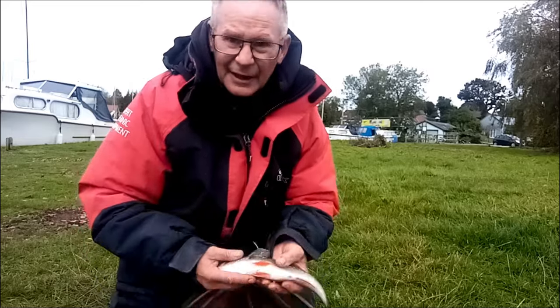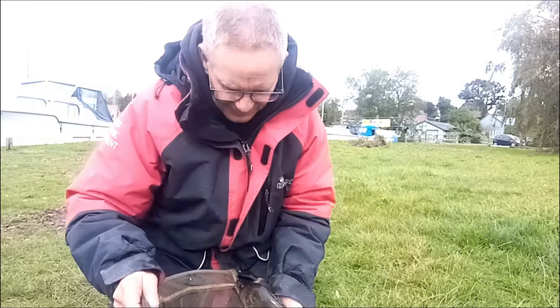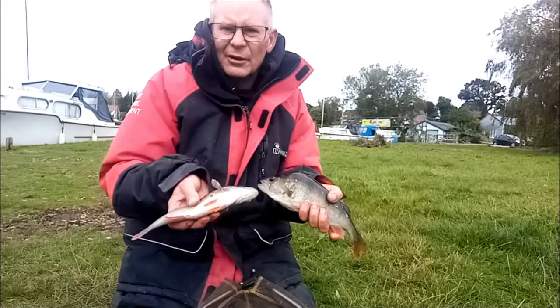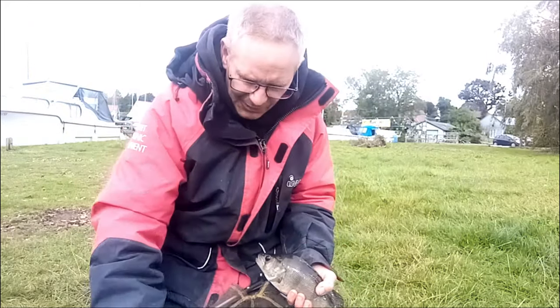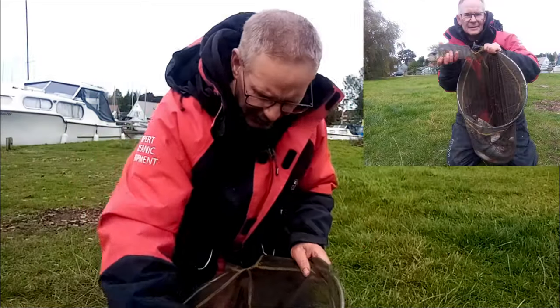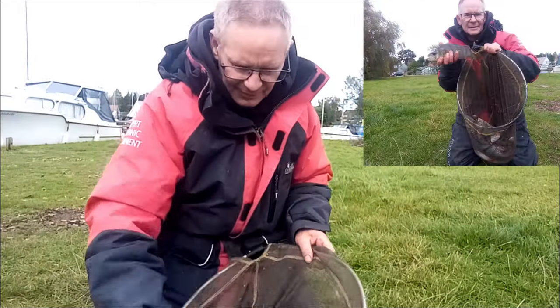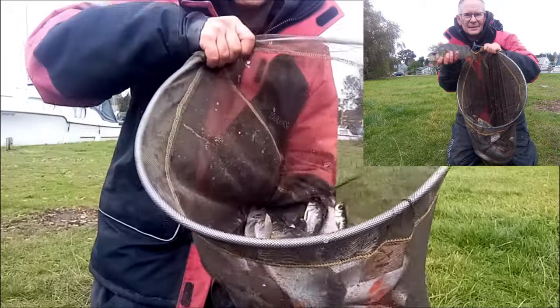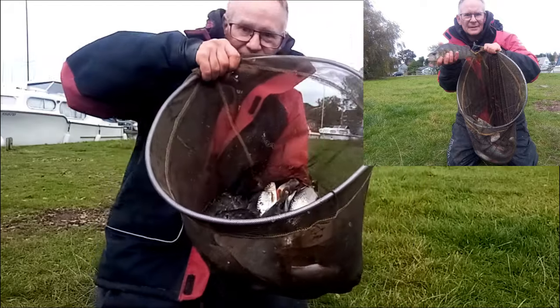Some really big ones in here. Probably about 30 fish, predominantly all perch. All about a pound. Nice rod. Not bad for a net of fish. Well, I'll get all these back, mate.